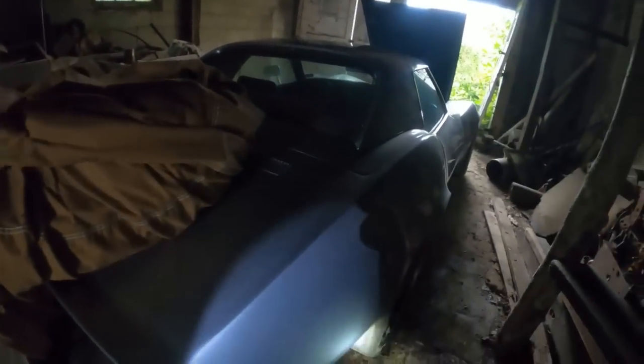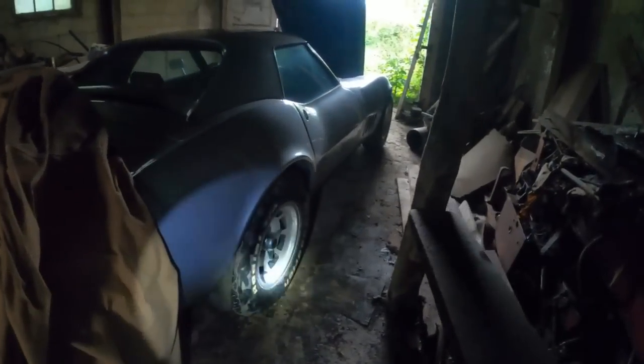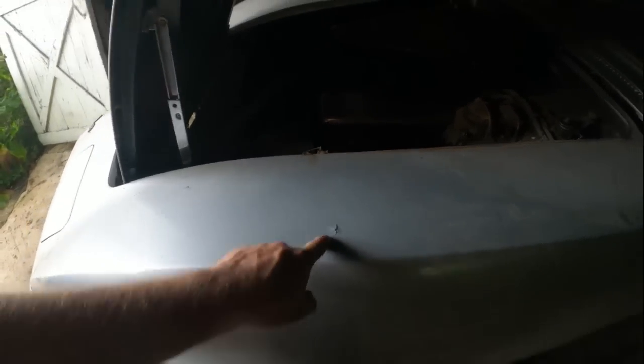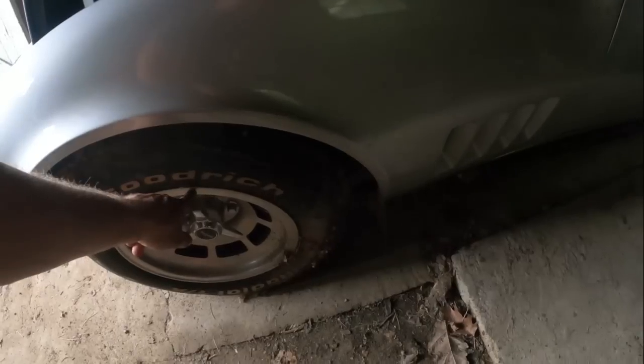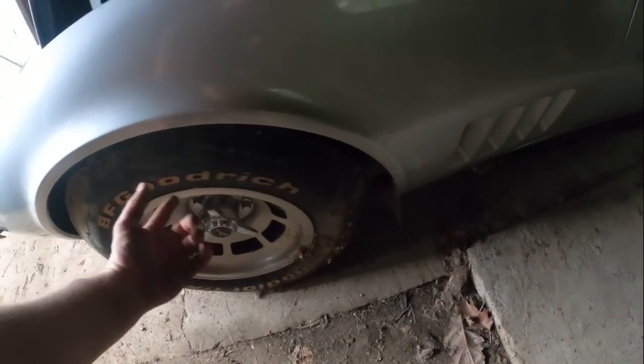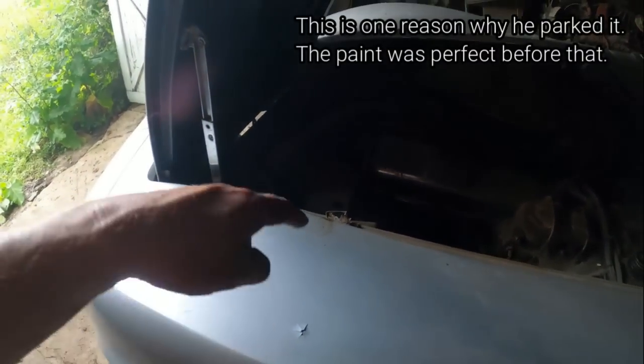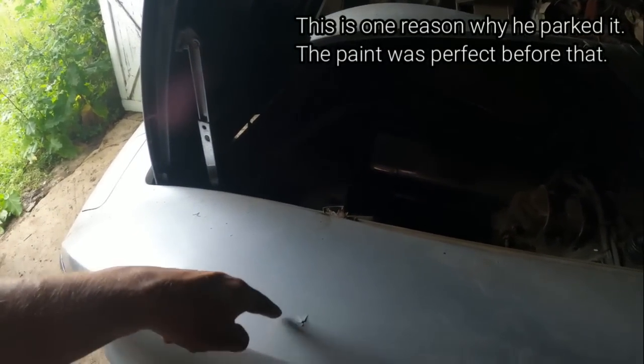Pretty cool. So this car was parked before I was alive. I mean, we can make a nice survivor out of it. And this is so far the only defect that I found on the car. And supposedly this is the reason why the car was parked. He was driving it and a wheel weight came off, or he had a stone, something like that happened, and it flew up and hit the fender and spider cracked the paint right here.